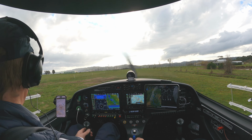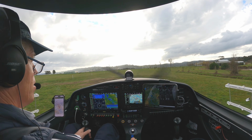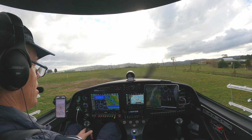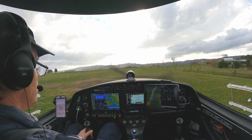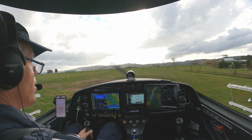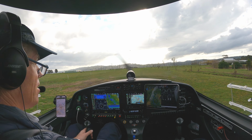Windsock. Yep. So here we are, about to take off. Probably one of the roughest flights I've done in a long while. So as you can see, three eagles just about to come across my path.